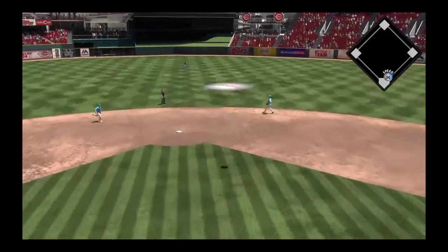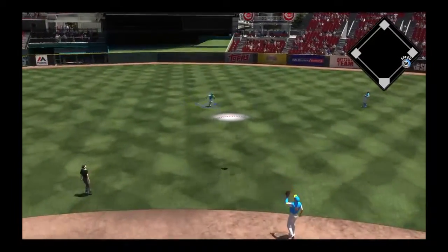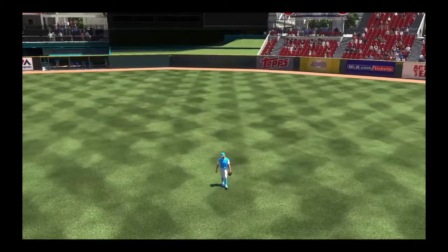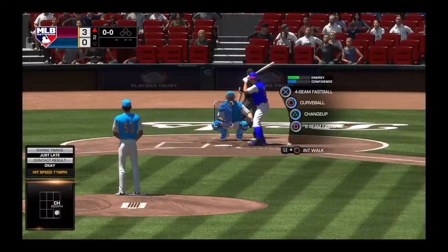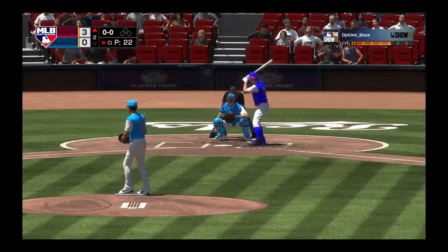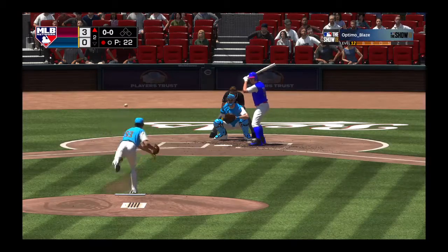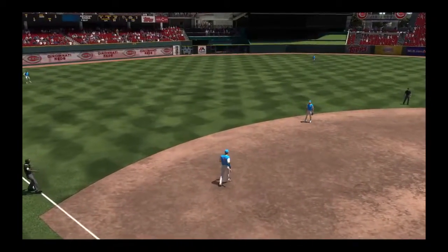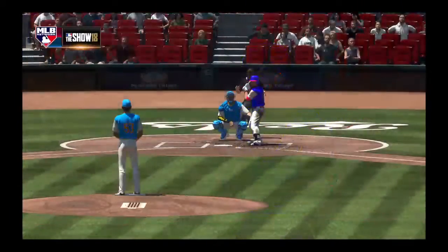Lifted in the air to shallow center field. Burns comes on now, and he has it, one down. In now, Ty Block. First pitch of the at-bat. Looped out toward third. And this will be taken in by the third baseman for the second out.